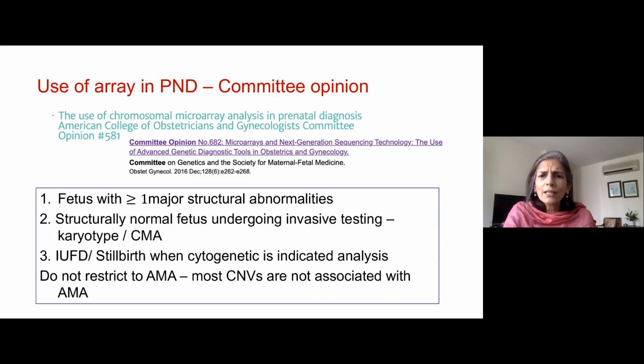So now we have varying committee opinions. The microarray has been used for long, and these are committee opinions of the ACOG and the Society of Maternal Fetal Medicine as to where we can use a microarray. It is where a fetus has one or more major structural abnormalities. Sometimes you can use it also in a structurally normal fetus who's undergoing invasive testing, or if you have an IUFT or a stillbirth where a cytogenetic examination is indicated.